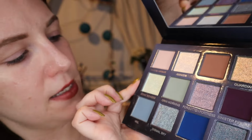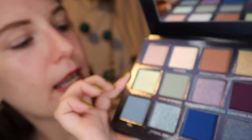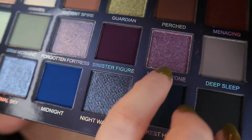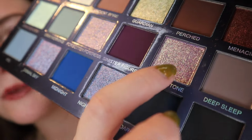I would say just looking at this off the bat, I'm most excited about this one here. This is Eerie Echoes. It just looks like a really interesting teal mint, and I see different colored sparkles in it. I'm also really excited for Mystic Stone. This looks like a multi-chrome purple with different colored sparkles in it.